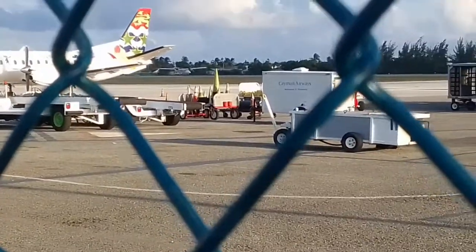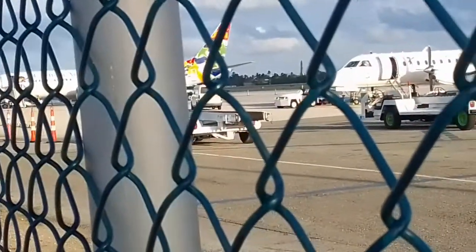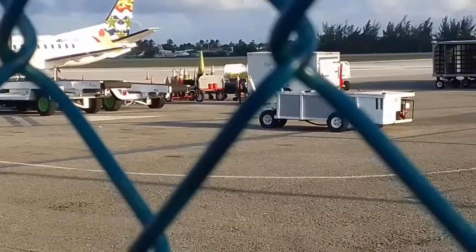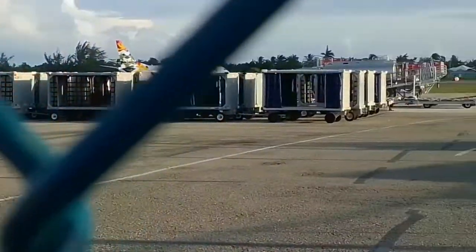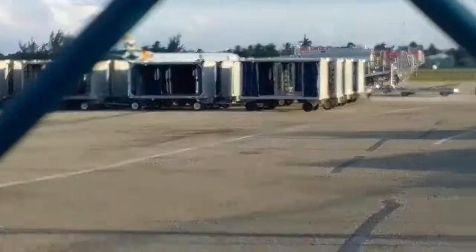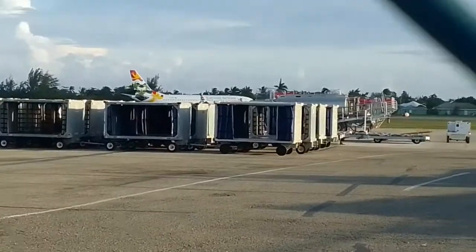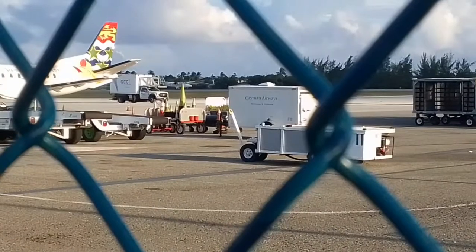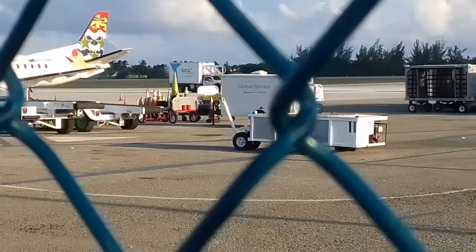No, nobody does that. Aren't they supposed to go to the other side, where British Airways is? What are you doing? I have no idea where this plane is going, but you're coming in from this way. Why would you do that? How would you do that?